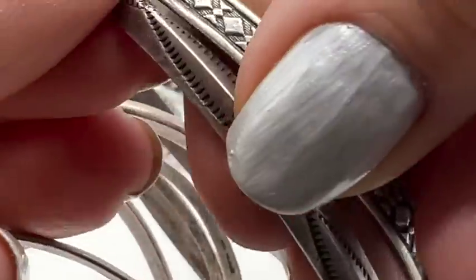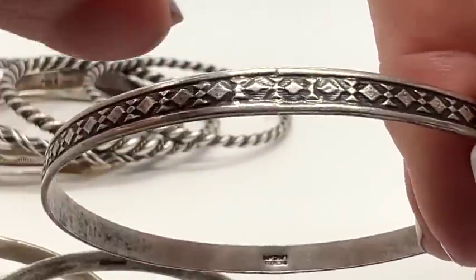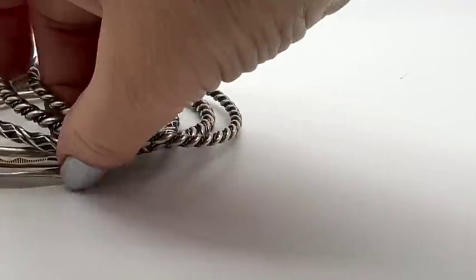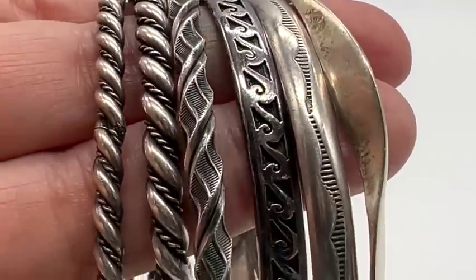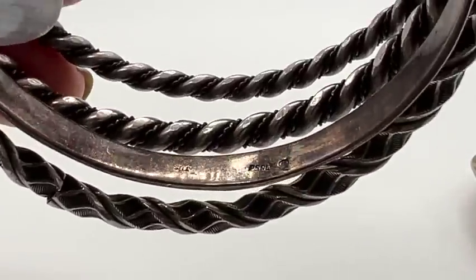Oh, I see. Oh, look at that. Okay, this one was nested inside here. That's the Dane Craft. I think I have some more Dane Craft today too. How pretty. I actually love wearing these stacked. And I have some that aren't real that sometimes I intersperse. I know I probably shouldn't, but if I wear all of these, they get heavy. So I wear a bunch of them, but then I intersperse with the cheaper ones.